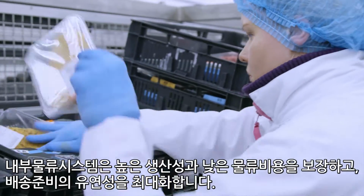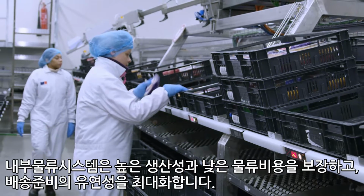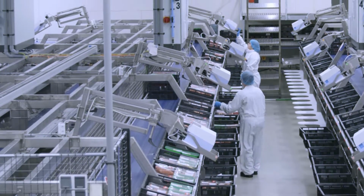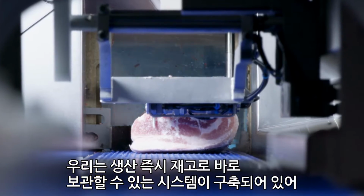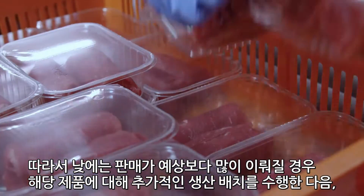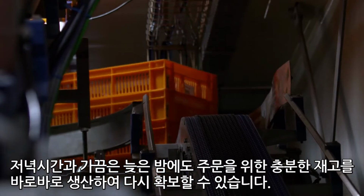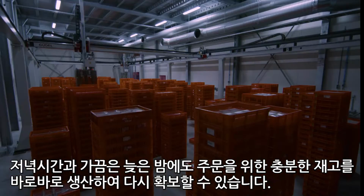The intralogistics system ensures high productivity, low logistics costs, and maximum flexibility in delivery readiness. We can quickly respond to higher demand because we can produce and push in the stocks all day. So we see during the day that the sales are higher than expected. Then we do extra product batch for those products. Then there is enough stock again for the orders afterwards, during the evening and sometimes during the night.